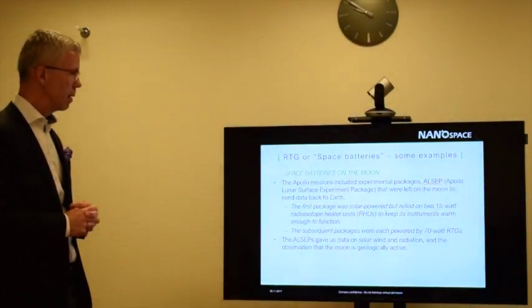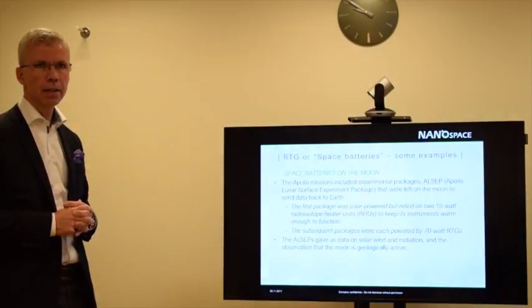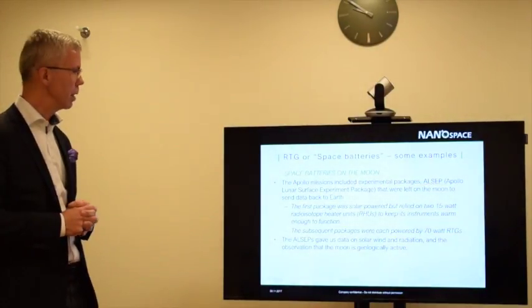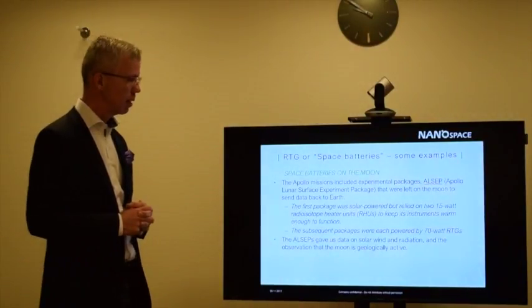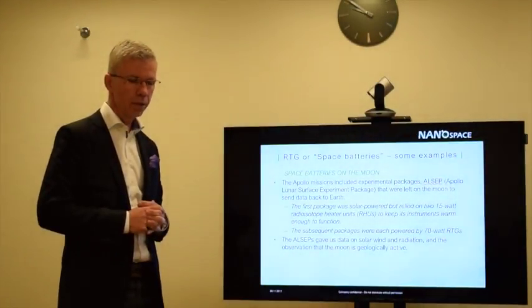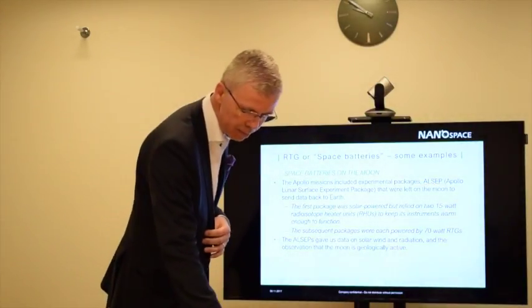And these experiments actually gave us a lot of new know-how about the moon in the early days of moon exploration, which probably would not have been possible without an energy source like this.